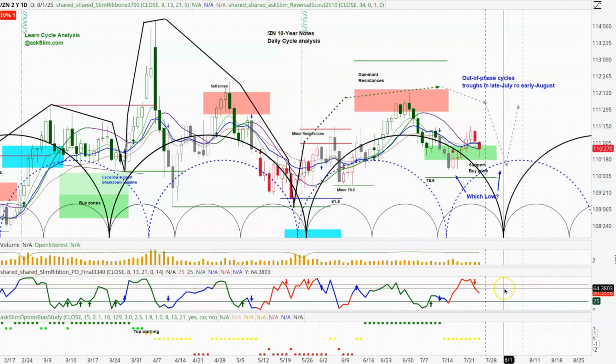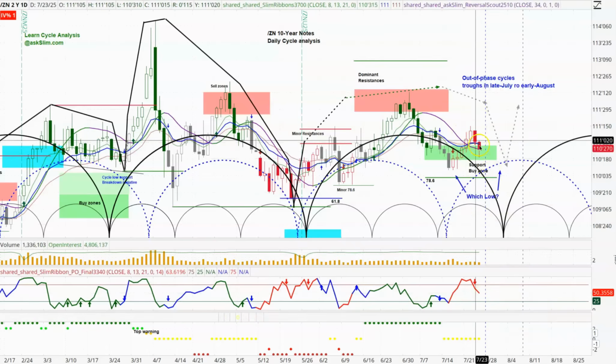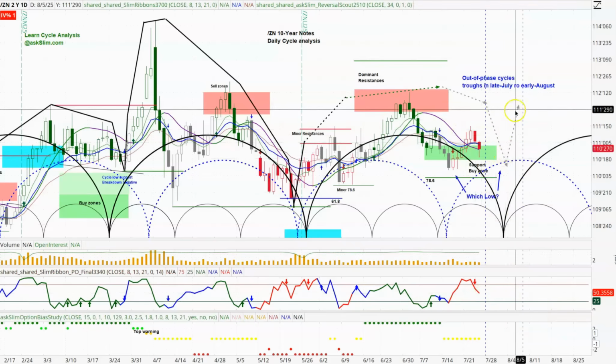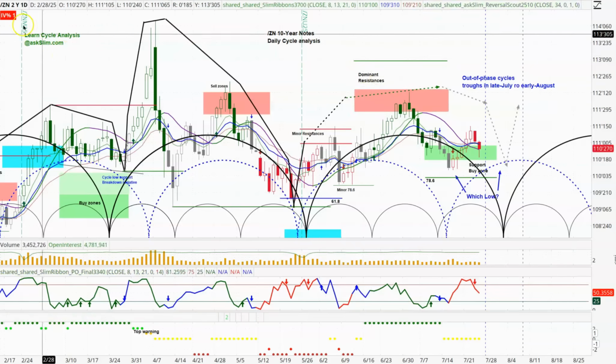So again, we don't quite have the signal yet, but we're looking at timing, and if somebody wanted to nibble on this in either direction right now, it makes sense. But once we get a sense that this trough is in place, then we get into that next rising phase, and again, that would be positive for traders.